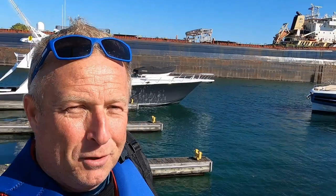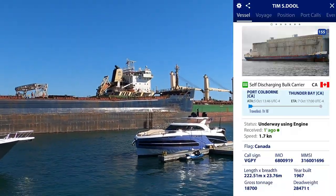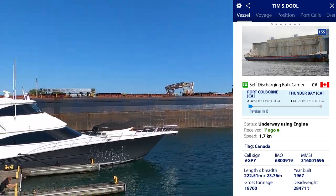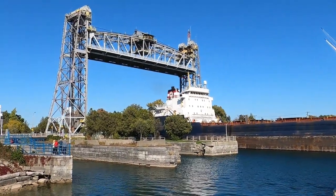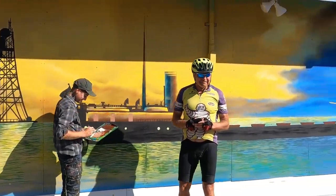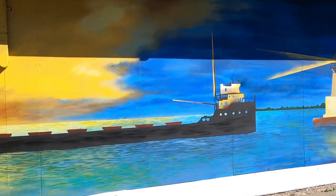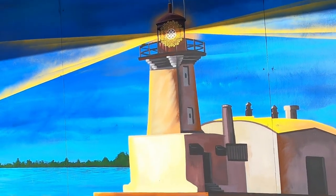Another busy day down at Port Colborne. So when I came down here the other week, they just started painting this. I don't think I could put it on the video, but I may have caught it, but in case I did, nice mural. That's really cool.